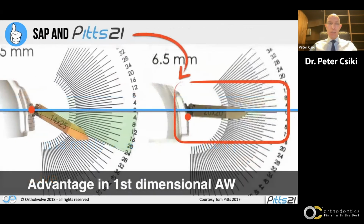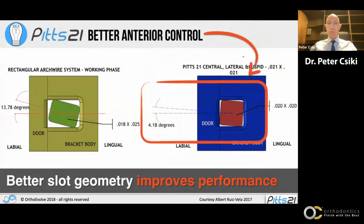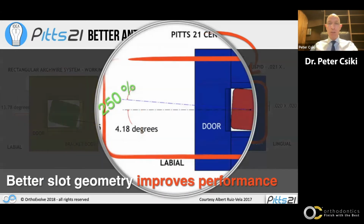Okay, let's get going because we lost some time here. We have an advantage from the first dimensional arch wire, and it's much better than the rectangular slots, the square slots. We have 4 degrees of play with a 20x20 on the front teeth with the PITS 21, and with the 18x25 arch wire, we have almost 14 degrees of play, which is a lot, and it doesn't give you any control.